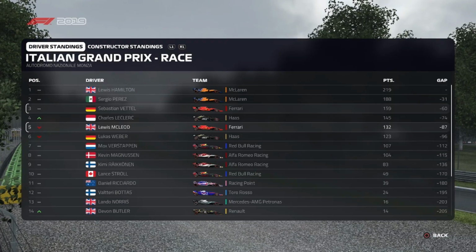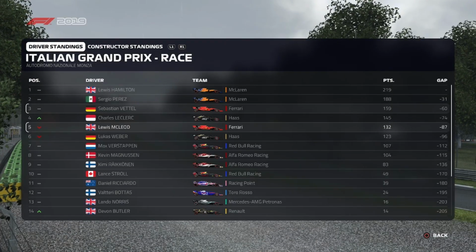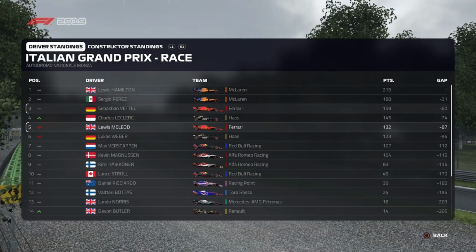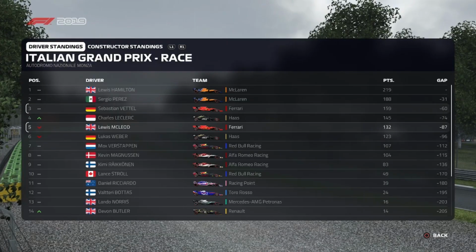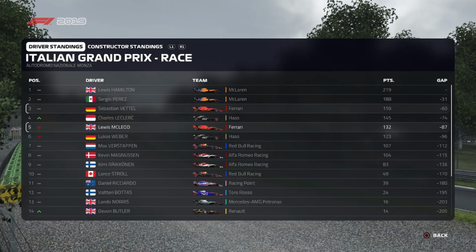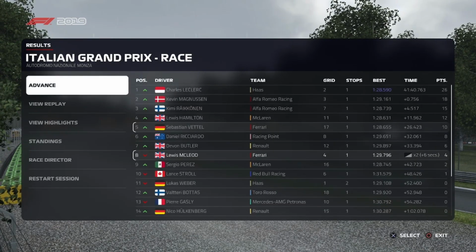Hamilton extends his championship lead, 31 points clear, ahead of Perez now. And Vettel, yeah, about double. Yeah, we're 87 points behind Hamilton. I feel like this is the race where our title dreams are fading away somewhat.